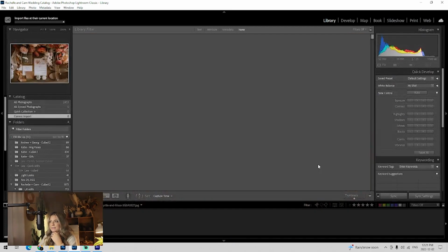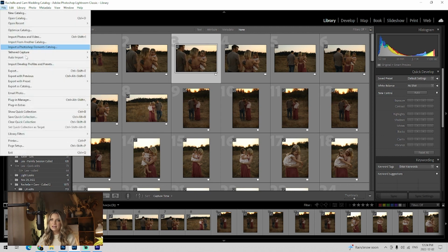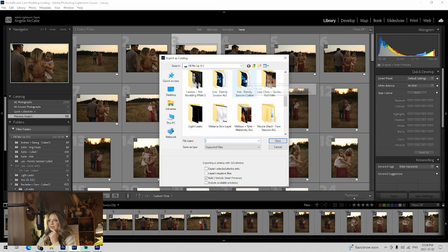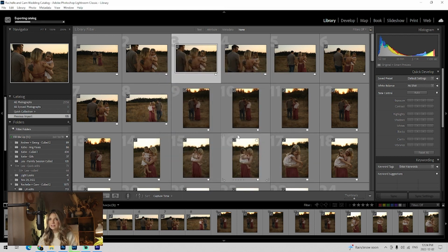All right, so once you're in your library module, you want to go ahead and click File, Export as Catalog, and just make sure you put it where you want it to be saved. So I'm just going to put it right in with my family session. There we go. And I'm just going to call it Leah Family Session. And then the only thing you want to have selected is build/include smart previews, and then hit save. Now it's going to take a little bit just to create that catalog, and then we're going to open up Imagen and I'm going to show you what to do next.